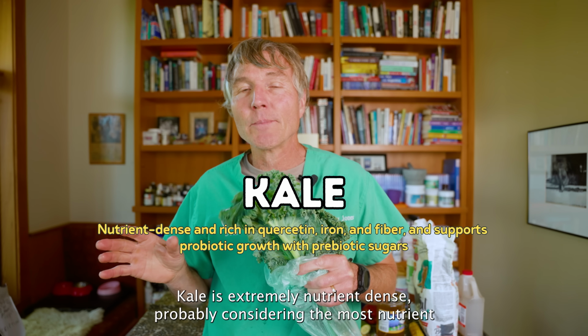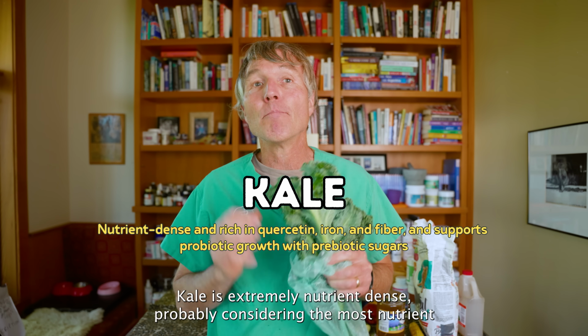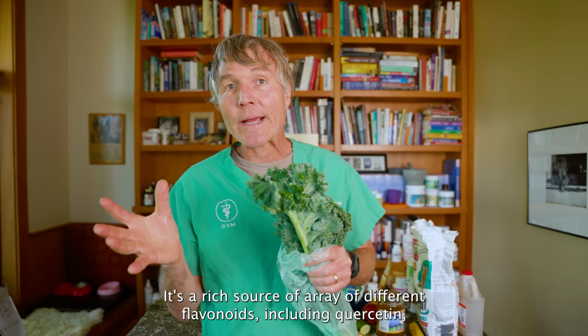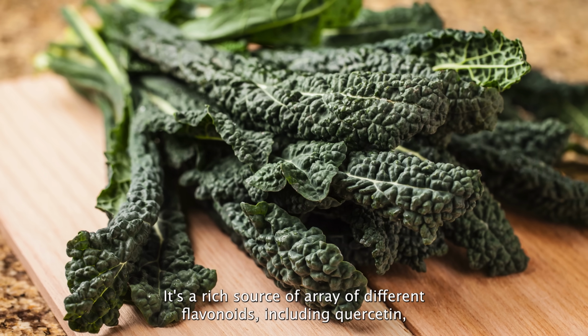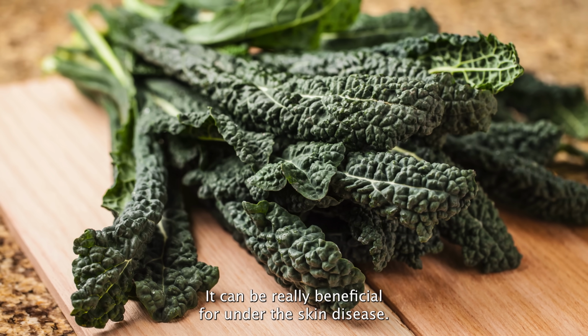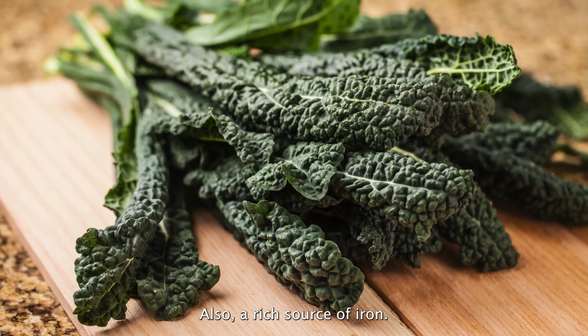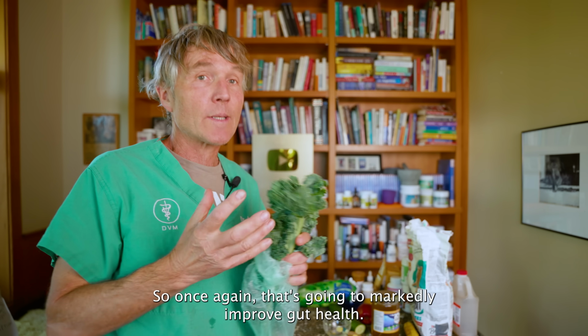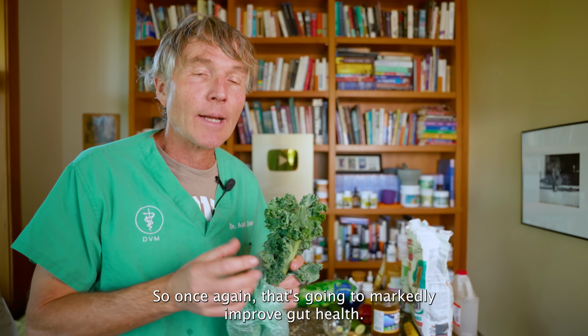Kale is extremely nutrient dense, probably considered one of the most nutrient dense veggies. It's a rich source of an array of different flavonoids, including quercetin. It can be really beneficial for allergic skin disease, also a rich source of iron. It's a great source of insoluble fiber. So once again, that's going to markedly improve gut health.